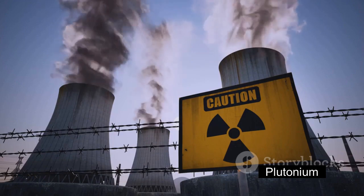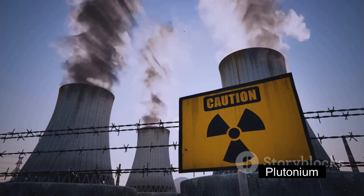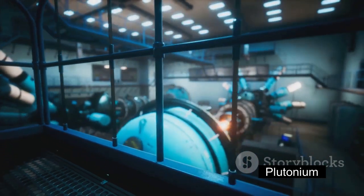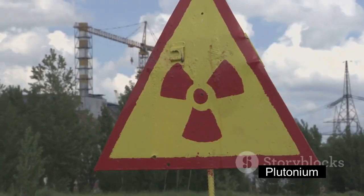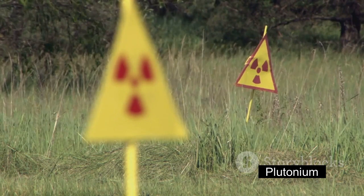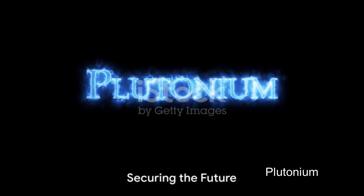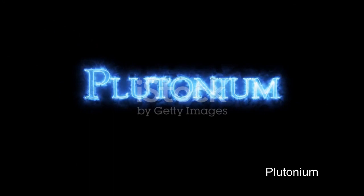Beyond these physical challenges, there's also the specter of nuclear proliferation. Plutonium can be used to produce nuclear weapons, and if it falls into the wrong hands, the consequences could be catastrophic. The world needs to remain vigilant and adopt stringent measures to prevent misuse. So, as you can see, the handling of plutonium is a matter of great concern and requires utmost caution. The story of plutonium is a tale of scientific marvel and cautionary tales, a testament to human ingenuity and the challenges it can pose. The question remains, how do we secure the future with such a potent element in existence? A crucial query that necessitates a comprehensive answer.